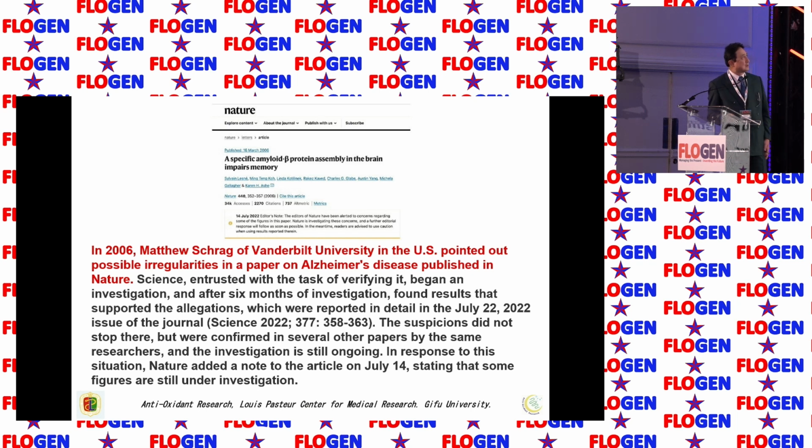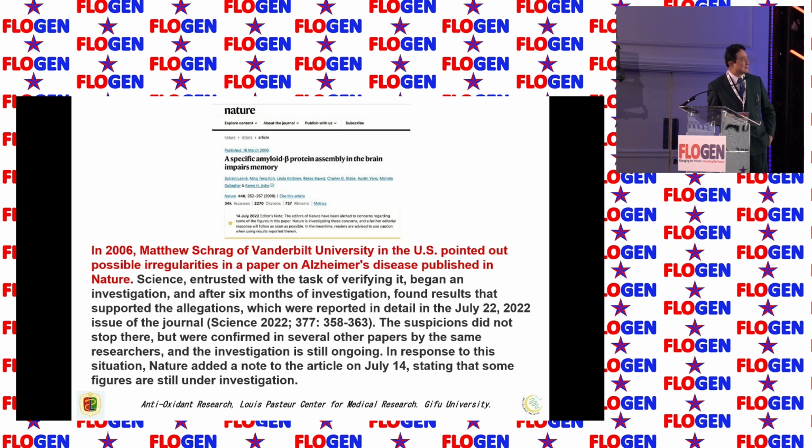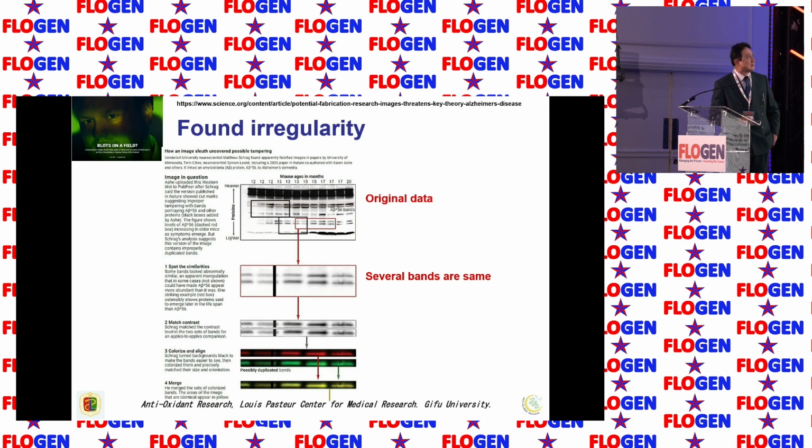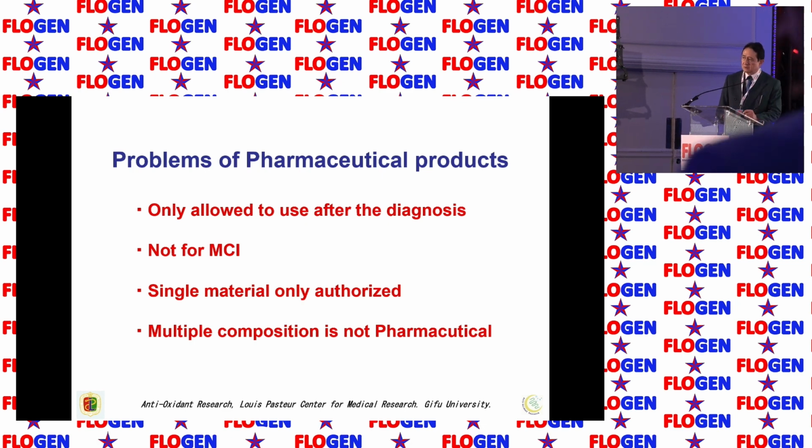In 2006, Matthew Schrag of Vanderbilt University in the US pointed out possible irregularities in a paper on Alzheimer's disease published in Nature. What they found is that in the original data several bands were cut, darkened, and color changed, and the correlation coefficient is 0.98. That means these data were the same, but look different. And then the published data was totally wrong.